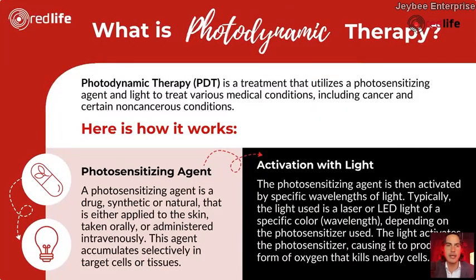So what is PDT? It's a treatment that utilizes a photosensitizing agent to treat various medical conditions, including cancer. Here's how it works. Photosensitizing agent is applied. It selectively accumulates in target cells or tissues, or it certainly does to the capacity where it is then causing a strong negative reaction to the cancer cells, which is a positive reaction for you that doesn't want those, and a positive reaction to healthy cells, and hence why it appears that it's only accumulating there, but it's being absorbed by, generally speaking, all of your cells.